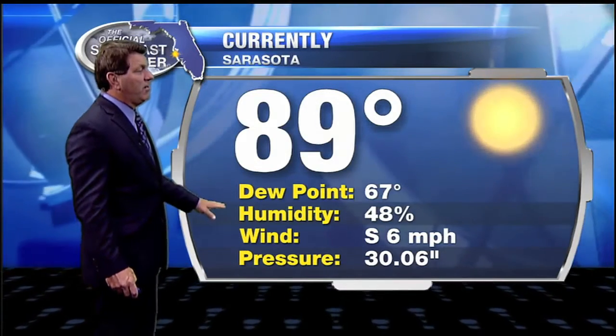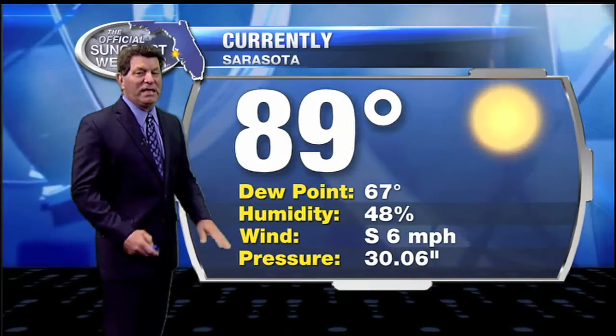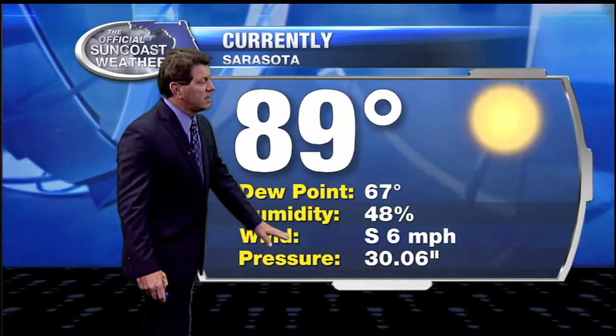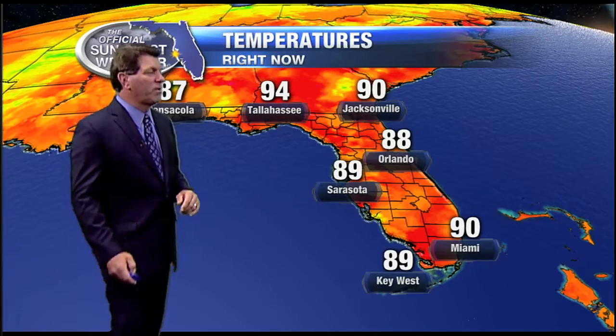89 degrees right now, the dew point temperature 67. So these have come down as a result of that easterly wind. Right now out of the south, though, it's 6. That's a result of the storm that moved through. But we had strong easterly winds today. That brought temperatures to 96 degrees, tying an old record there.